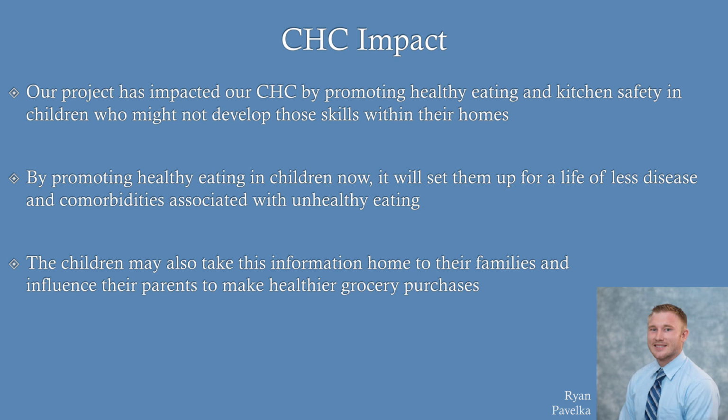The children may also take this information to their homes and to their families, and that can help influence their caregivers to make healthier grocery purchases, which can lead to a healthier life for the children and also their families.